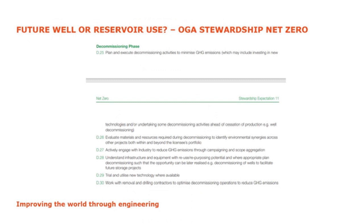So, OGA stewardship, another thing to consider. This is a screenshot from the OGA stewardship document. I probably can't read this, but D28 says, understand the infrastructure and equipment with reuse, repurposing potential, and where appropriate, plan decommissioning such that the opportunity can later be realised, decommissioning of wells to facilitate future storage projects.